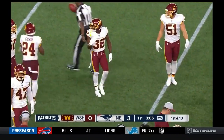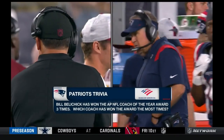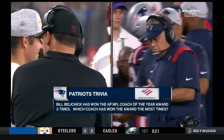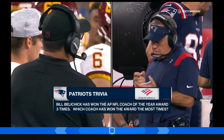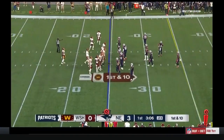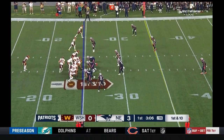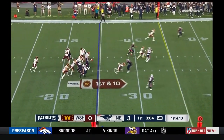Tonight's trivia brought to you by Bank of America, the official bank of the New England Patriots. Bill Belichick has won the AP NFL Coach of the Year award 3 times. Which coach has won the award the most times? And I'll give you a clue. It's not Ron Rivera, but he's a multiple-time NFL Coach of the Year. He's been honored twice with Carolina, and he deserves a lot more for the job he's done in Washington while fighting cancer at the same time over the course of the last year plus.